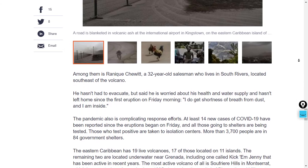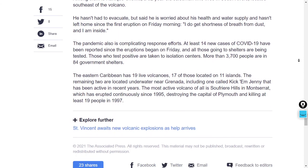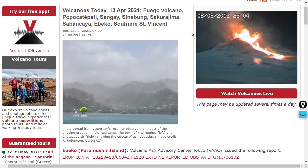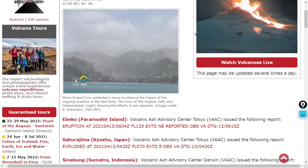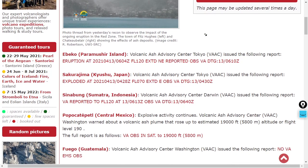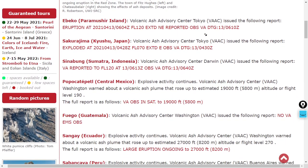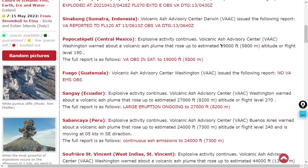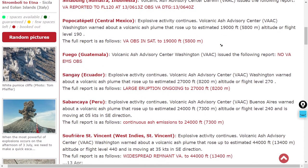So volcanic ash raining down in the Caribbean. And let's see what else has been erupting. Mount Abico, 12,000-foot ash plume there. Sakurajima, 7,000-foot ash plume there. Semeru, 12,000-foot ash plume, 19,000-foot ash plume over Popocatépetl.